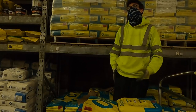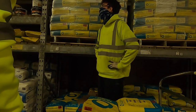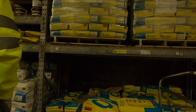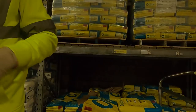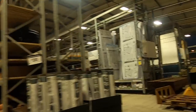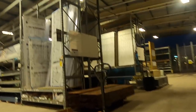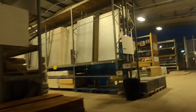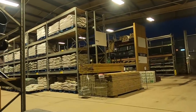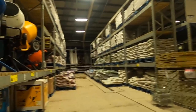Do you need any sand? Yeah, we do. Where is the sand? Will you be over here? I'll be over here. We could do another trolley for the sand. Yeah, sand's even further away.